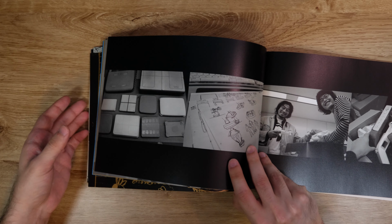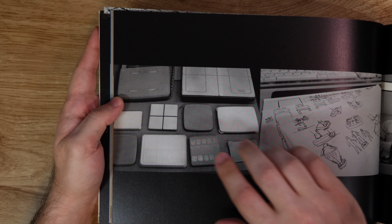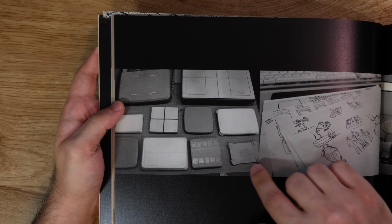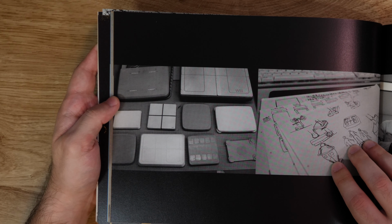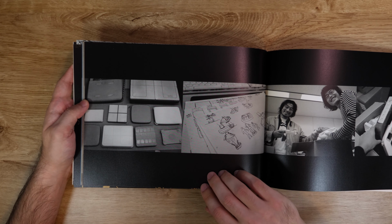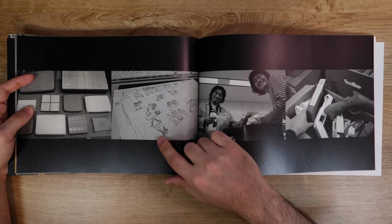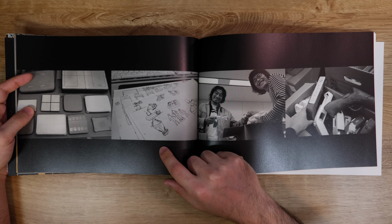Here's a closer look at some of those different shaped balance boards. Love that there's a square one, and some that just look more like a normal bathroom scale, and then some that are huge, one with more of an imprint. These drawings here though, I'm not really sure what they're going for.